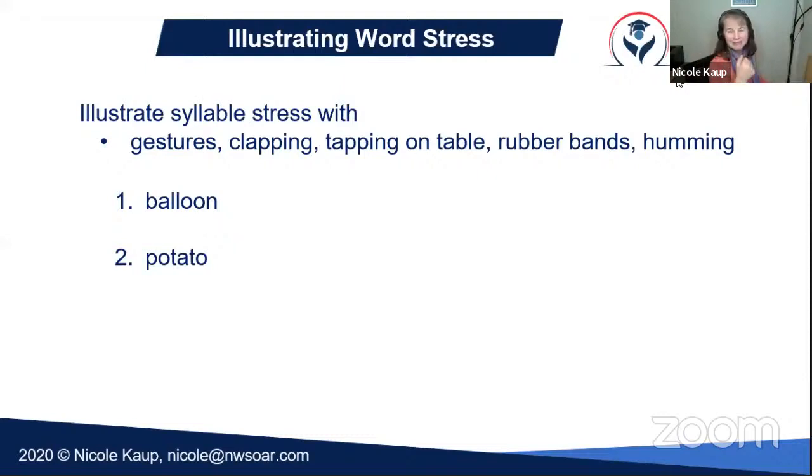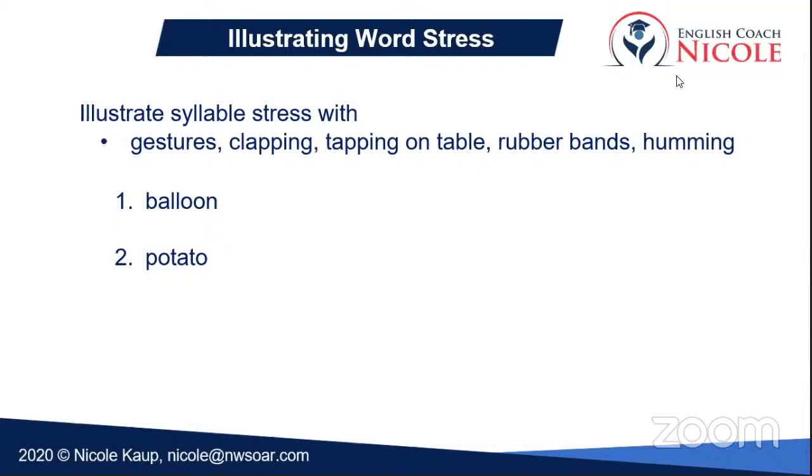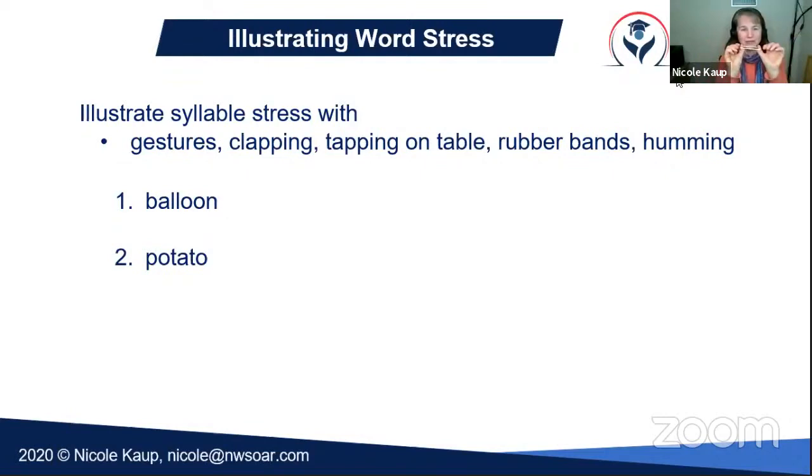This blows my mind, but for a lot of people, I know it works. Potato, potato. So you can see we're not all kinesthetic learners. I'm not. I do better with the rubber band, actually. Potato, potato. And the very fact that I am not kinesthetic, which probably means I'm better with auditory, I'm better with visual, but there are students that are going to be better with kinesthetic.